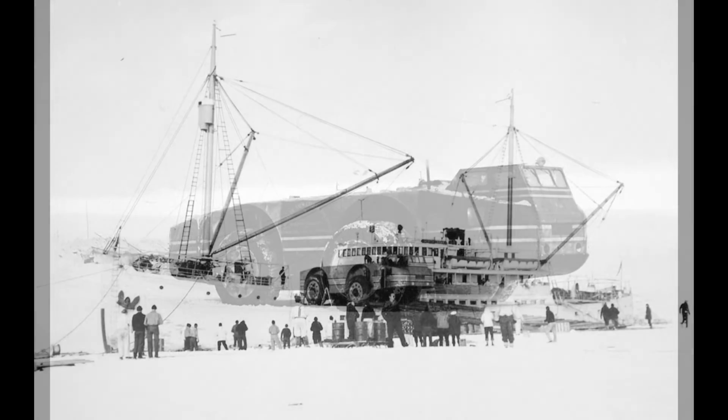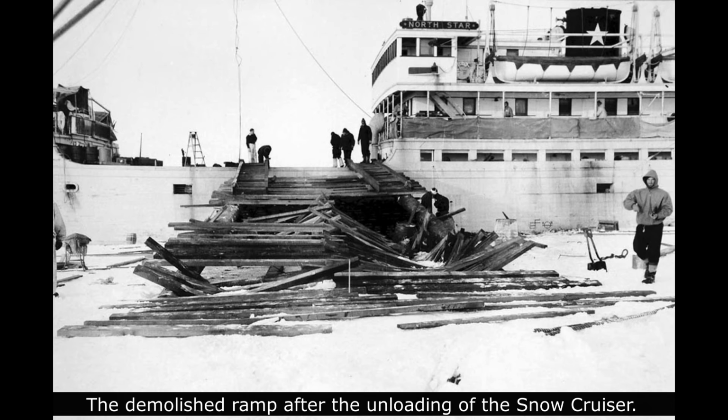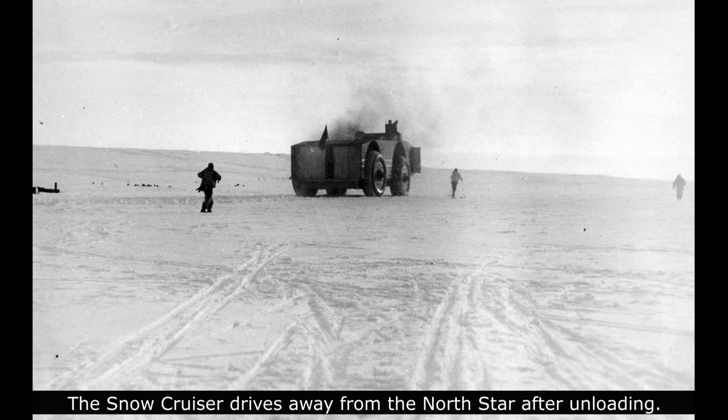The snow cruiser arrived at Little America in the Bay of Whales, Antarctica, with the United States Antarctic Service Expedition in early January 1940, and experienced many problems. It was necessary to construct a ramp from timber to unload the vehicle. As the vehicle was unloaded from the ship, one of the wheels broke through the ramp. The crew cheered when Poulter powered the vehicle free from the ramp, but the cheers fell silent when the vehicle failed to move through the snow and ice.